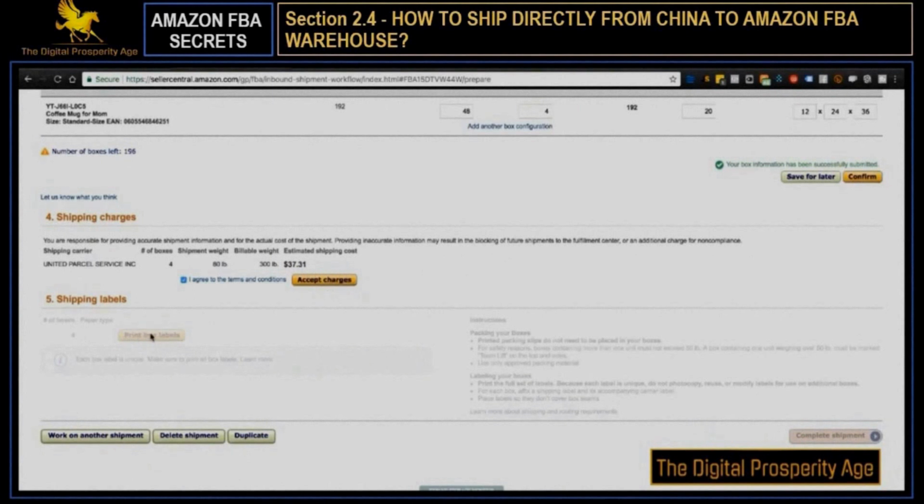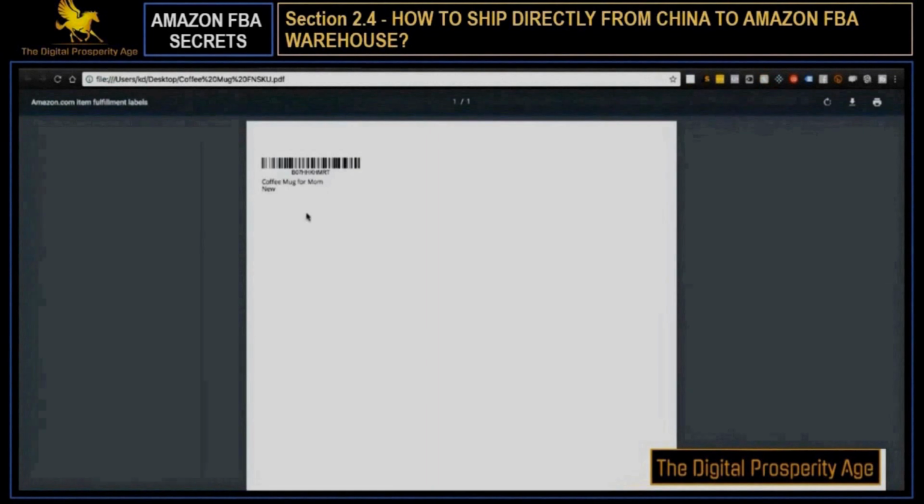And the two things that you're sending to your supplier are the box labels, or the carton labels, or whatever you want to call it, and then also your FNSKU that we downloaded, that I showed you exactly how to do.